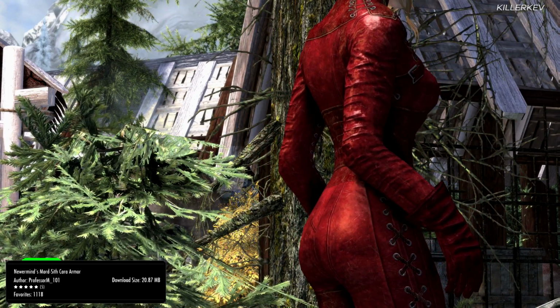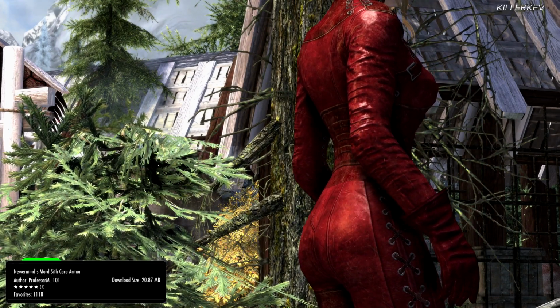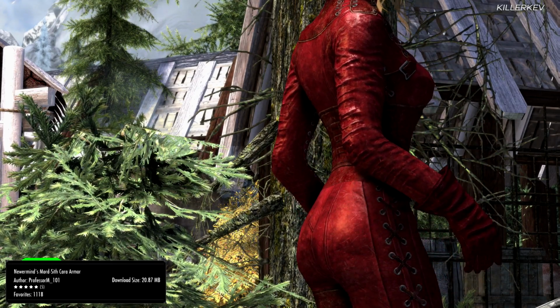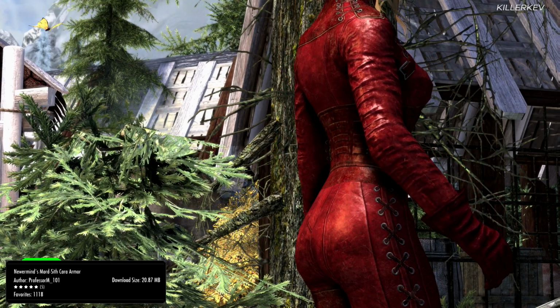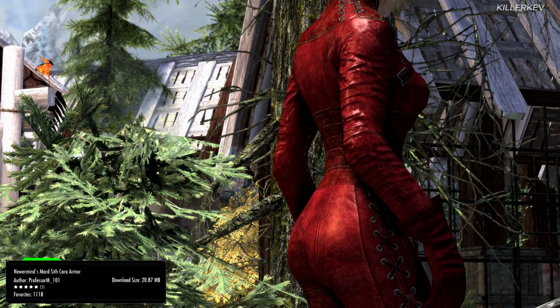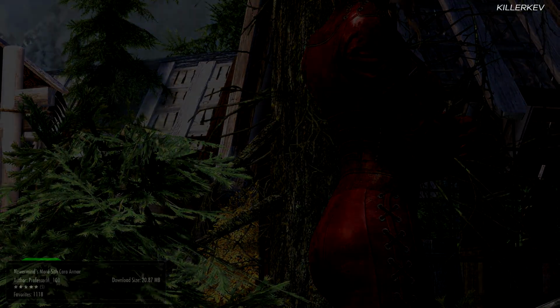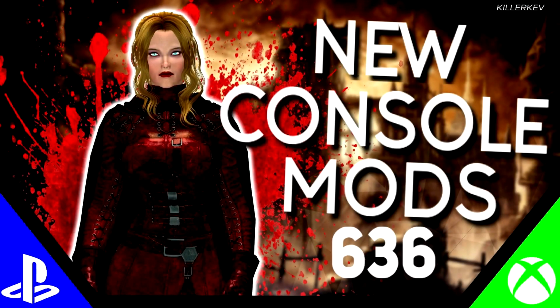But this armor definitely is pretty cool. It's kind of like a red latex armor, cross between leather. The embroidering and the stitching is great, and the color scheme is absolutely finesse. If you want sort of a red sort of Deadpool Catwoman female vibe, this one is definitely going to fulfill those needs. So guys, that's the end of this particular episode.